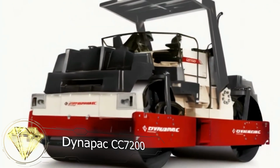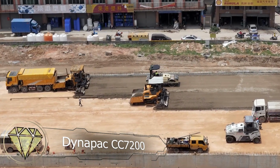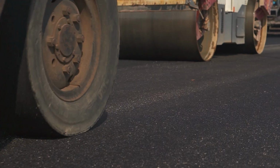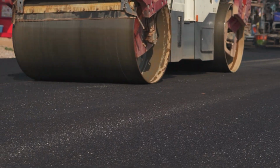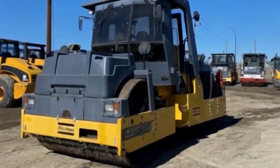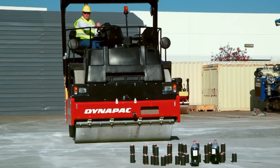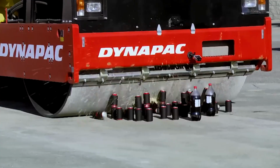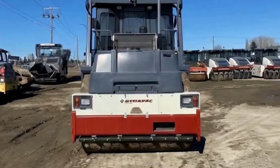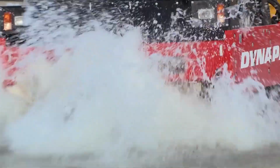Dynapac CC7200. When you're building something big, like a highway or an airport runway, the soil, concrete, and asphalt all need to be properly compacted. That's exactly what the Dynapac CC7200 was built for. Among all mass-produced tandem rollers, this one is the largest in the world. Unfortunately, you won't be riding this roller to the store anytime soon. That's because this enormous machine tops out at just under 7 miles per hour.